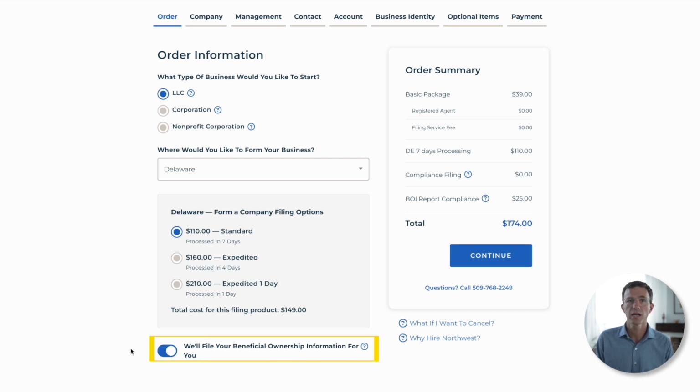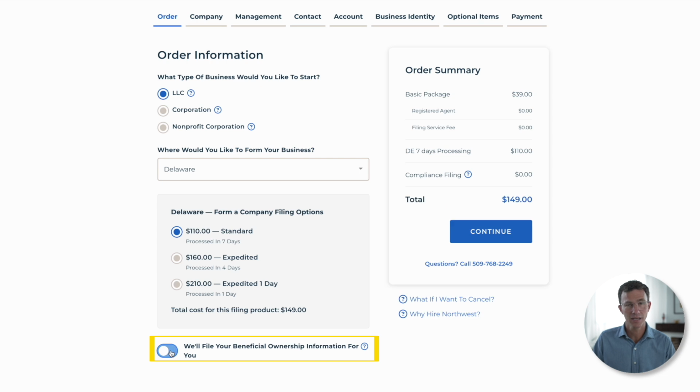Then down below, you can select to have Northwest file your beneficial ownership information report for an additional $25, but given that it's now voluntary, I'm not going to add it here.